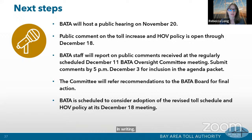And yes, the BATA Oversight Committee will be referring their recommendation after that December 11th meeting to the BATA board. And then the 18th is when they are proposed to take their final action on this. But again, the proposed toll increase and the HOV policy change wouldn't take effect until January 1st, 2026. Next slide.